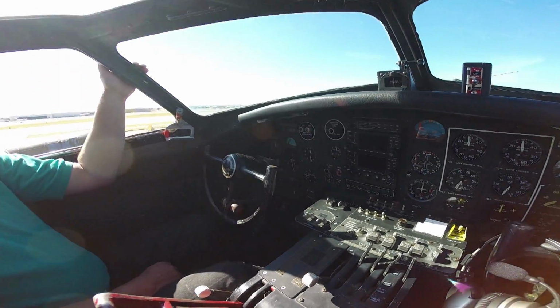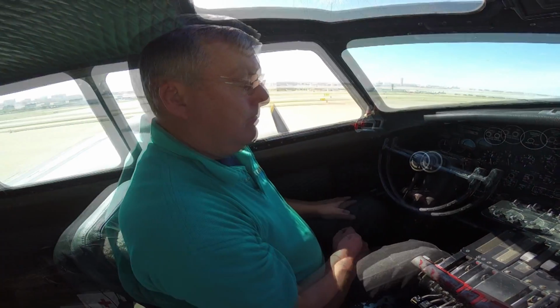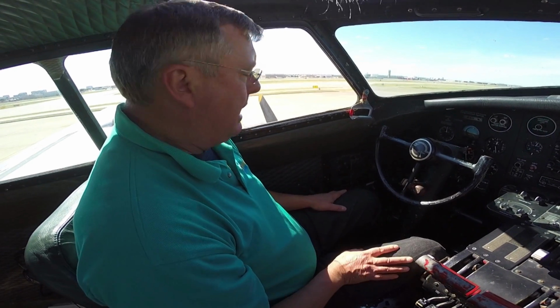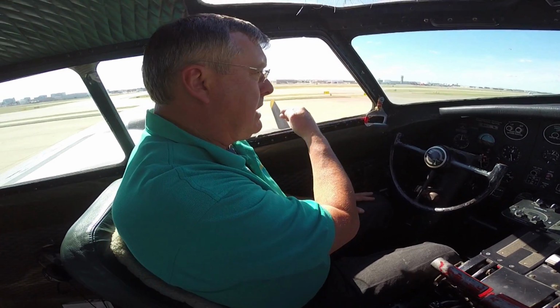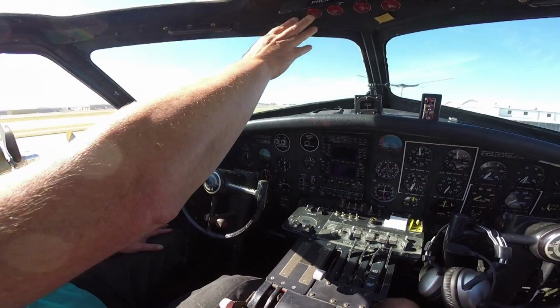The propellers can be fully feathered. If we were to lose an engine and have to shut one down, we actually turn the propeller 90 degrees to the airflow outside so that it reduces the drag on it. And by reducing that drag, it gives you a fighting chance to fly on 3 engines. But we feather it with these buttons up here in the overhead.